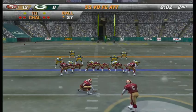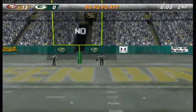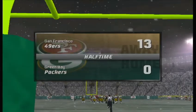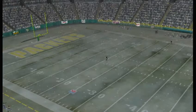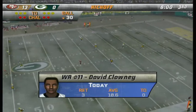Nedney will have to get all of this one. This one is no distance. No good. At the end of two, the score is 13-0, 49ers. The Packers. As we take a look at his success returning kicks, we get ready for the kickoff.